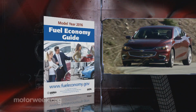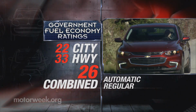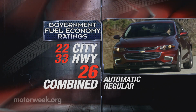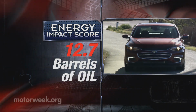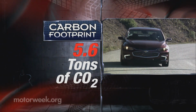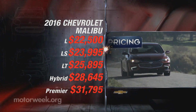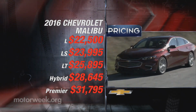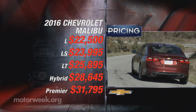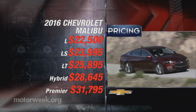Government fuel economy ratings are up across the board, with the 2 liters coming in at 22 city, 33 highway, and 26 combined. For a good energy impact score, a 12.7 barrels of oil consumption and 5.6 tons of CO2 emissions yearly. As for the all-important pricing, Malibu starts at a modest $22,500, with Premier trim coming in at $31,795.